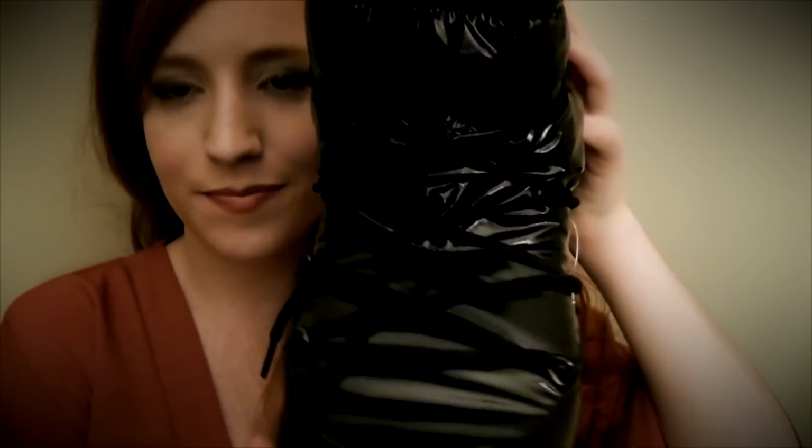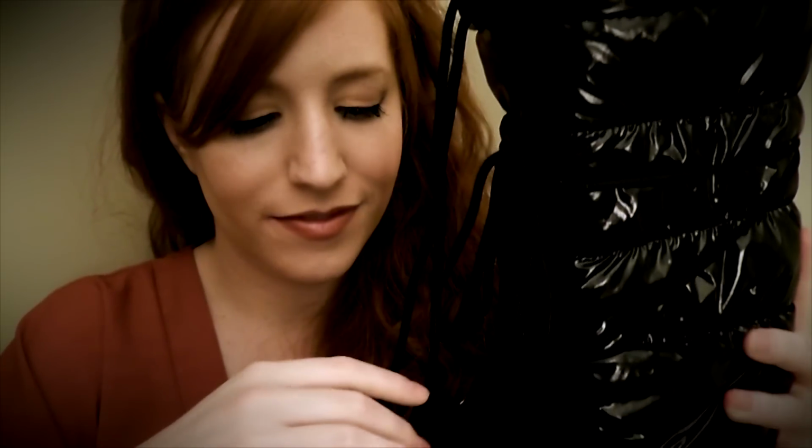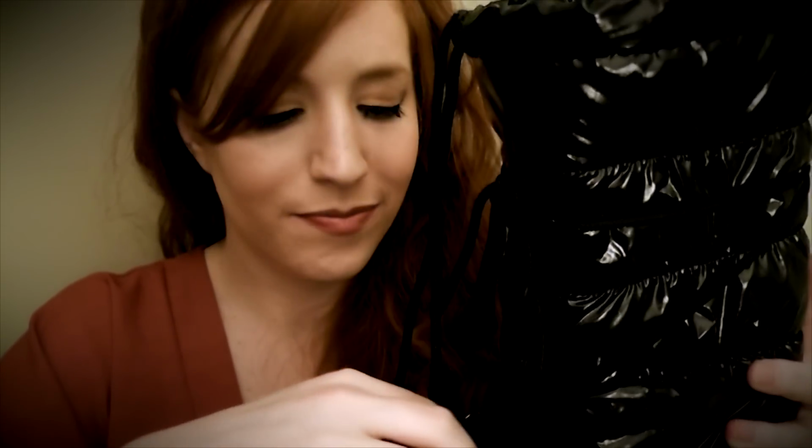Something I don't like looking at, but that makes tremendous sounds, in my opinion. And that would be this hideous boot that I told you about. It's awful. I don't know why anybody would want to buy this unless you are an ASMR artist, because it's fun to squish.